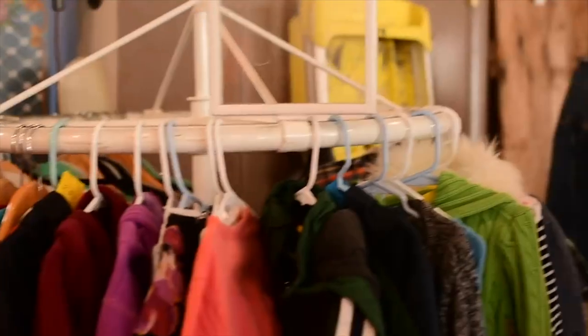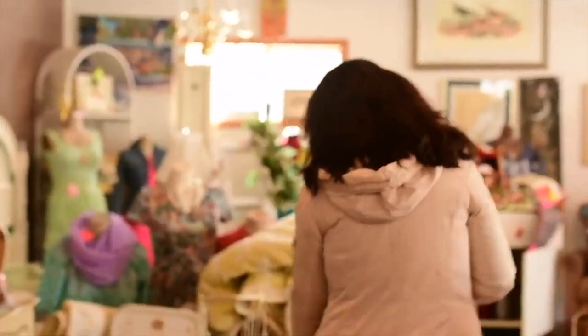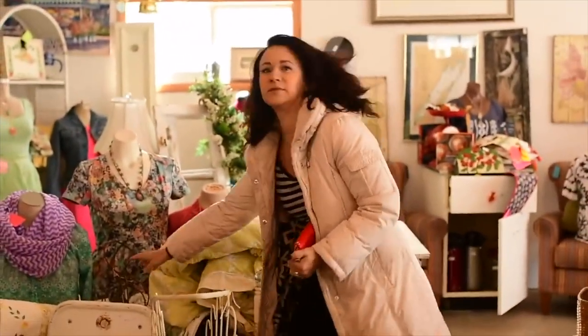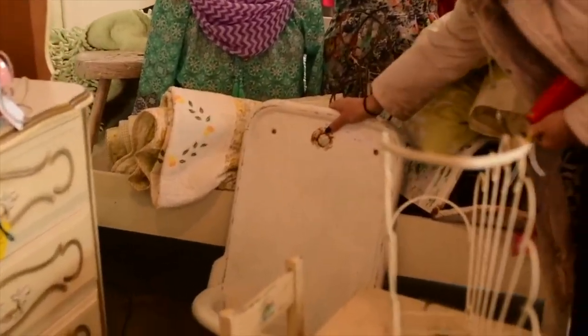Okay, I might need this desk. Oh, yeah. Did you see that desk? That desk is really cute. Here it is. It's amazing.